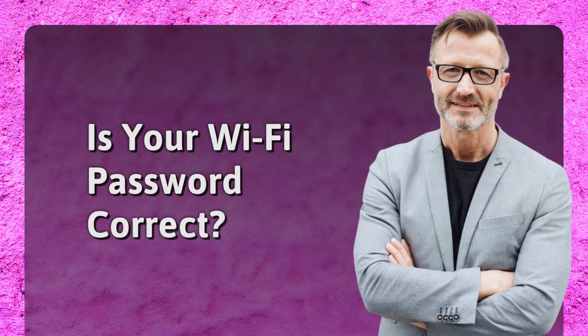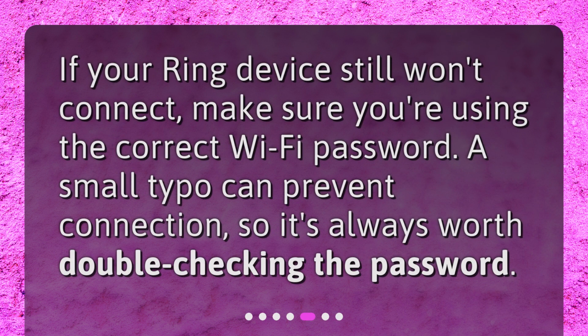Is your Wi-Fi password correct? If your Ring device still won't connect, make sure you're using the correct Wi-Fi password. A small typo can prevent connection, so it's always worth double-checking the password.